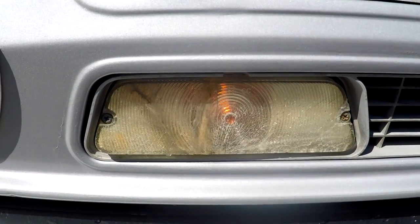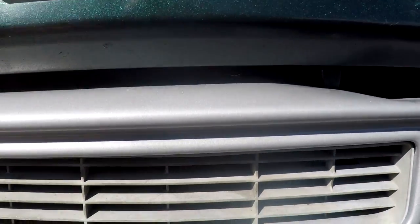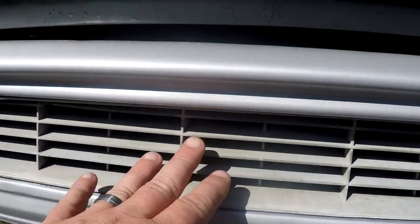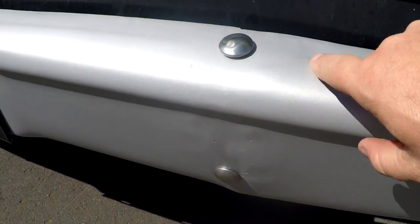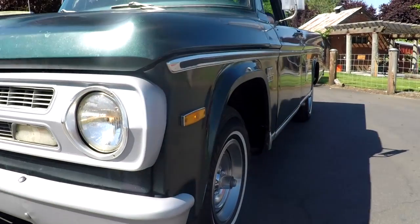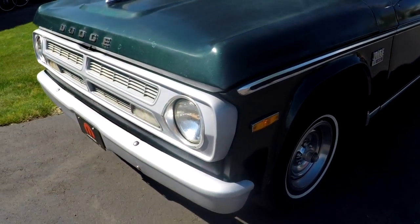You can see some little hairline cracks around the lenses. Overall, the grille looks nice. This is metal on the outside, and then they're plastic inserts. Usually these get pretty brittle, but they look pretty good. You can see some little chipping down there, and some little imperfections and denting on the bumpers. But you look down this side, and it's actually pretty straight for an old truck. You'll see a little bit of waves on the bed back there, but overall it's in pretty good shape.